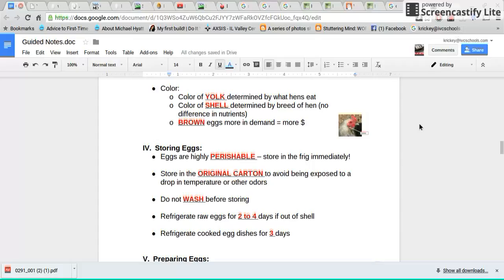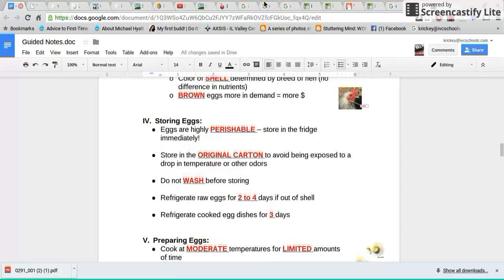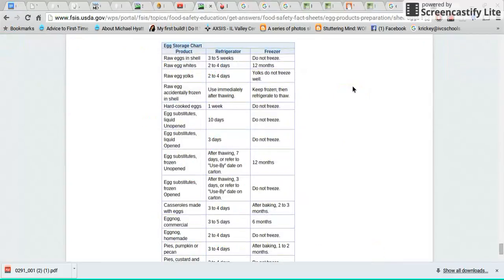All right, storing of eggs. Eggs are highly perishable. They should be stored in the fridge. That should say fridge. I'll just go ahead and fix that while I'm on here. There you go. Fridge immediately. If you look back at that USDA website, this is showing the length of time you can store eggs. In the shell, 3 to 5 weeks.